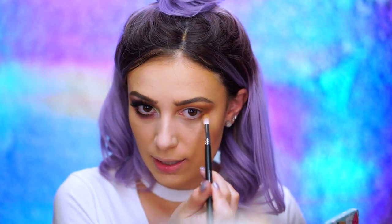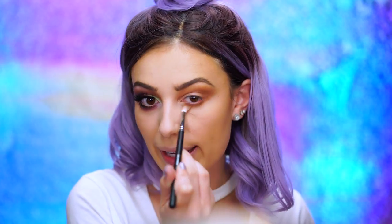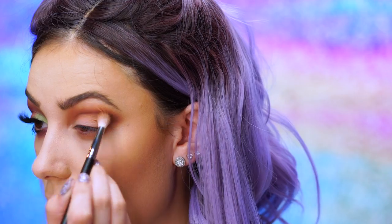I'm also gonna grab a little bit more of Chihuahua and Fur Baby. And I'm just gonna use these on the lower lash line. Just blending together like that. I always like to drag it really far under my eye. So now I'm gonna grab the shade Cuddle Buddy, which is more like a reddish brown. And I'm just gonna use this in the upper crease.